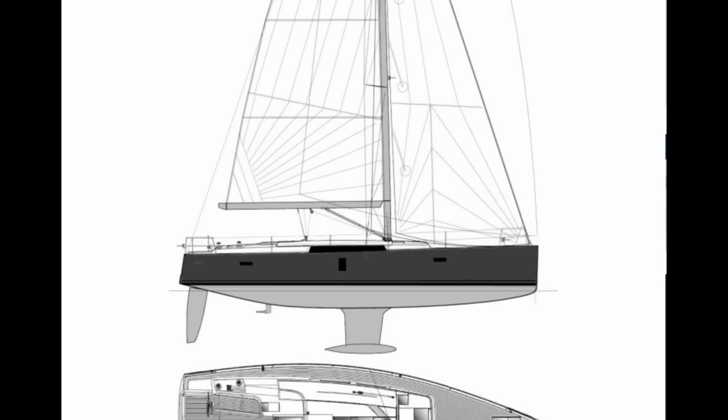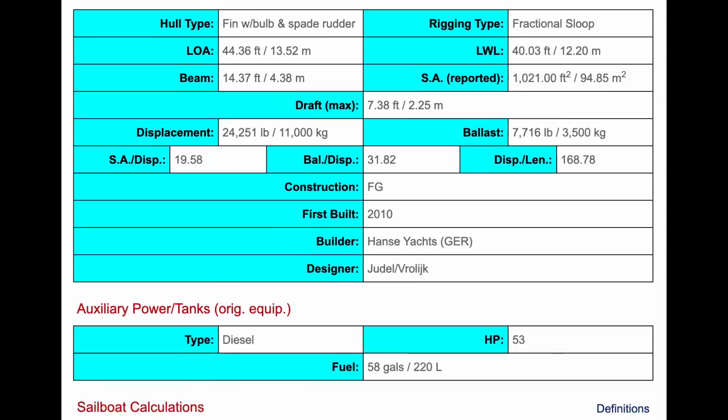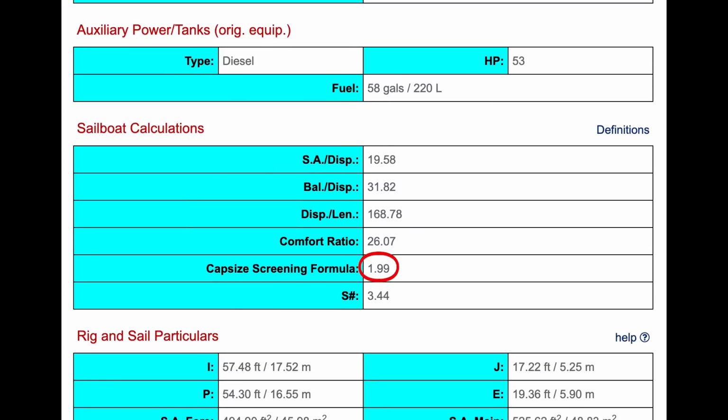Scroll down the figures and you see it has a capsize screening ratio of 1.99, right on the limit of what's acceptable for going offshore. Load up this boat with jerry cans and you've got yourself a real problem. Okay, that's enough wittering for me. Let's get on with the walk round.